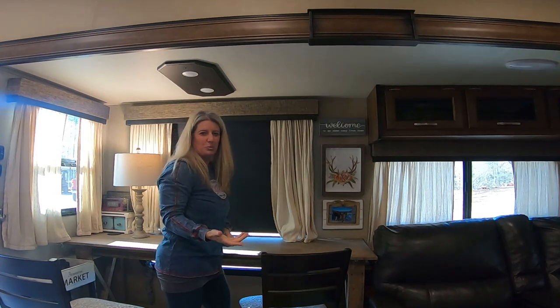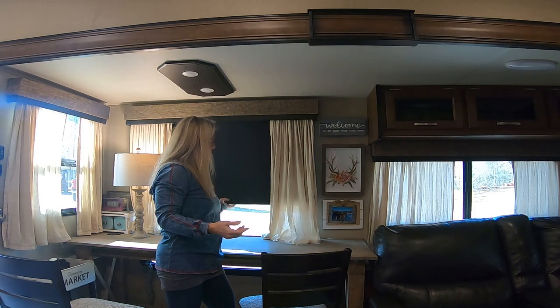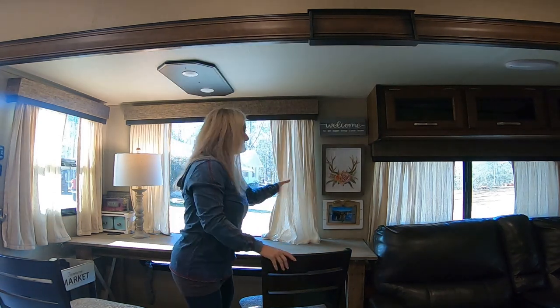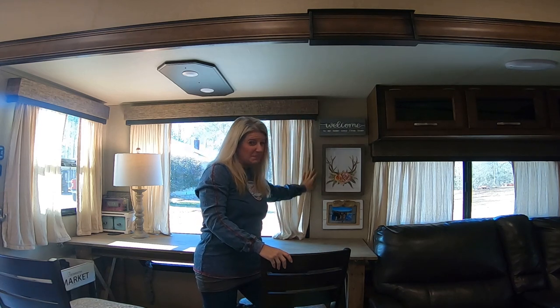Your blackout shades will work fine. It doesn't affect the curtains. But so I did these curtains because mine had the little side pieces.